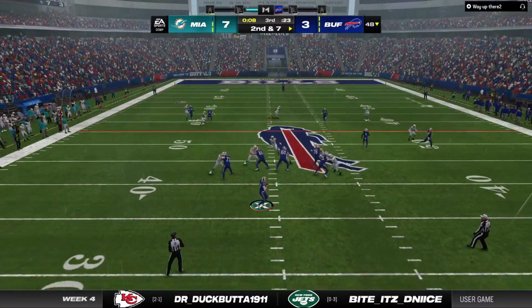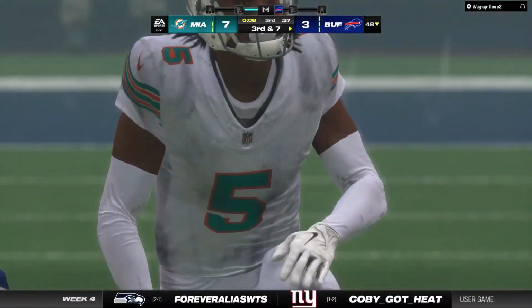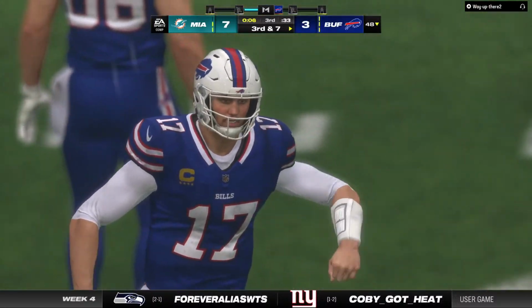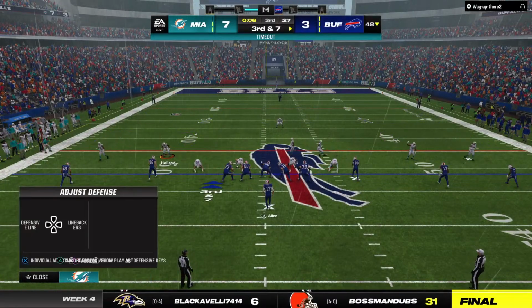Allen now looks to throw. And this is incomplete. Let's phrase this delicately, okay? Might have had a better option instead of throwing the football into double coverage. He was blanketed. I was surprised that he went his direction. Yeah, should have thought maybe about the check down. Take the completion, keep moving.